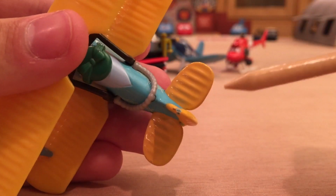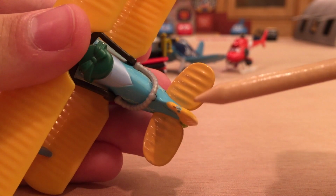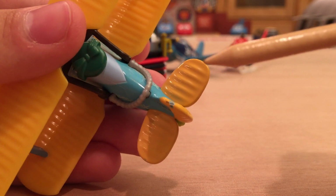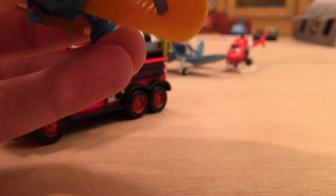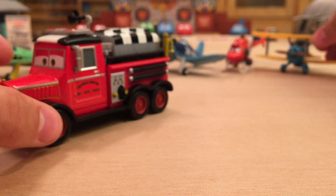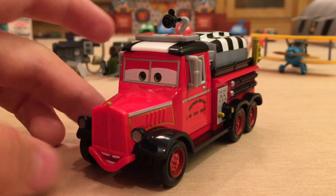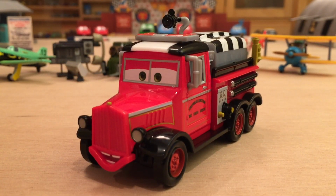Check this out. Fresh out of the package and already has a huge nasty chip right there. Come on, Mattel. What's up with your quality control? Is this how you get people to buy more? Because I'm probably gonna have to buy a replacement now, but whatever. It is what it is. Let's get on with the review here of Refurbished Mayday.